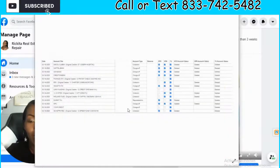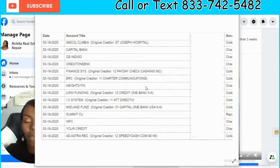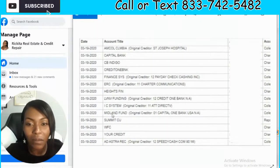So let me pull up the account. This is the result here where we got the account for Midland Credit Management deleted from the credit reports. Now, Capital One was not on the credit report, so we didn't have to worry about getting them deleted. What we had to worry about getting deleted was actually this account here. So let's look here. Where is it at? It's right here, Midland Funding. So this is the account here.